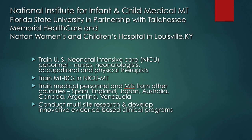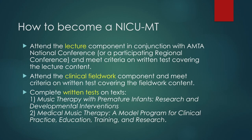Thank you, Dr. Standley. I really enjoy being the coordinator of the National Institute for Infant and Child Medical Music Therapy. It really is such a joy working with those music therapists that are interested in receiving this certification. As Dr. Standley mentioned earlier, there are three components to becoming NICU-MT certified. The first component is the lecture component, which is 8 hours. And as we mentioned, that can be completed at national conference or regional conference or other times that the lecture component is offered.